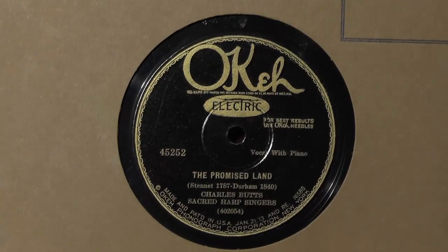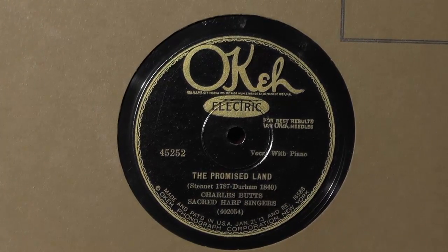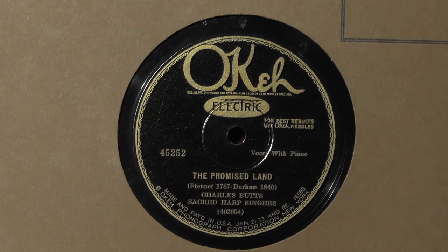Charles Butts, Sacred Harp Singers, The Promised Land. You know, I wanted to play this on the Bitter Request Show, and I couldn't find it. I didn't know where to look in the catalog. I couldn't remember who it was. We did play another Sacred Harp record on the show, so we at least got it done. Lot number 7076, $100 minimum bid.